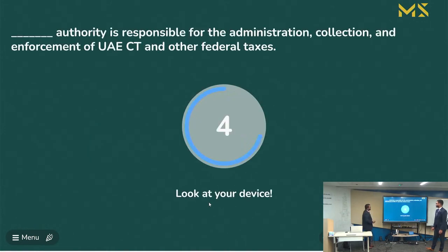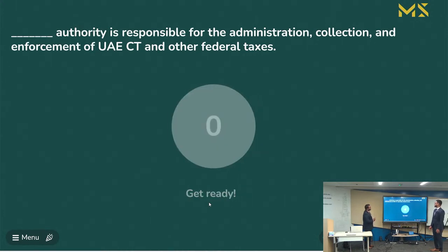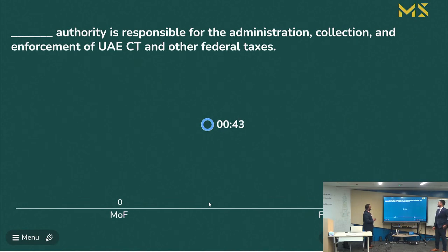Completing first half. Dash authority is responsible for the administration, collection, and enforcement of UAE CT and other federal taxes. It's a fairly straight and simple question. We did not address it in this session. MOF means Ministry of Finance and FTA is Federal Tax Authority.